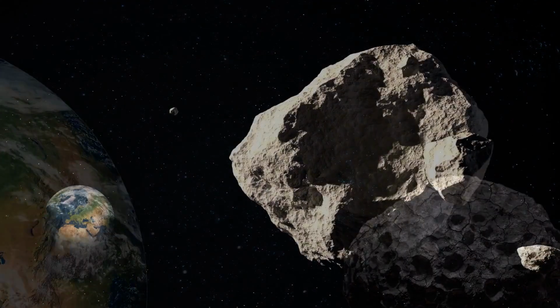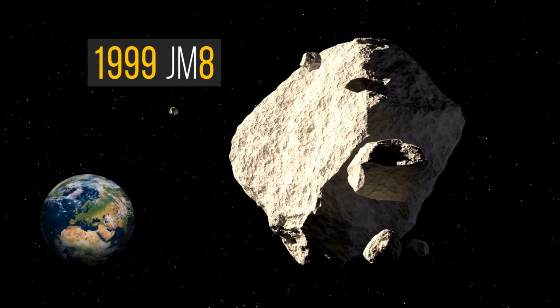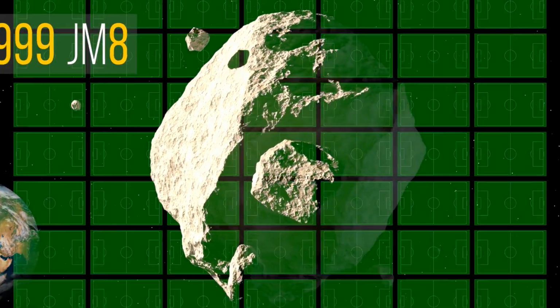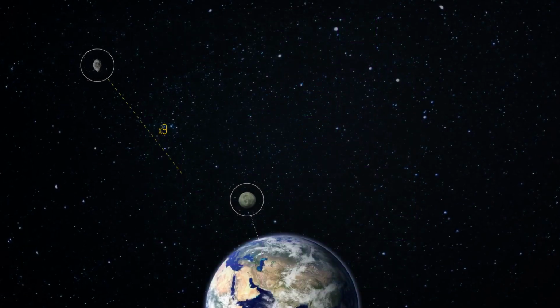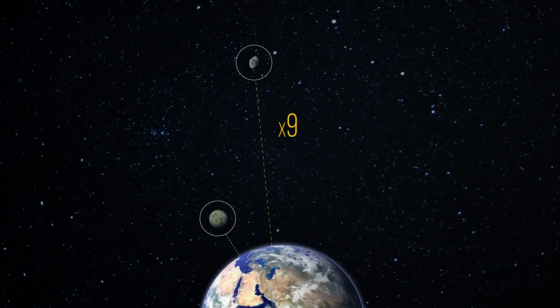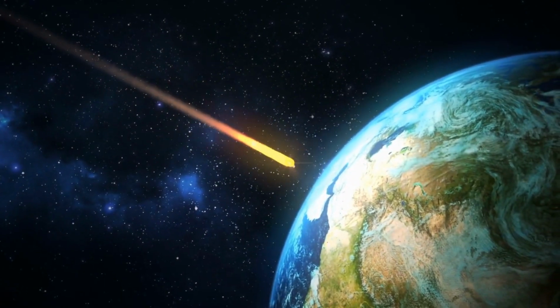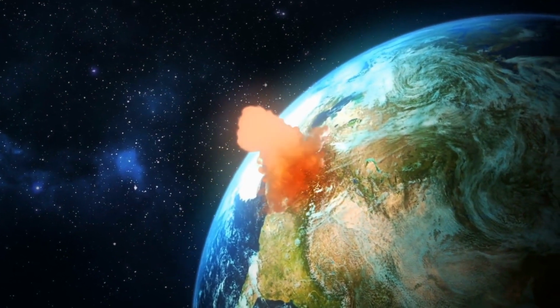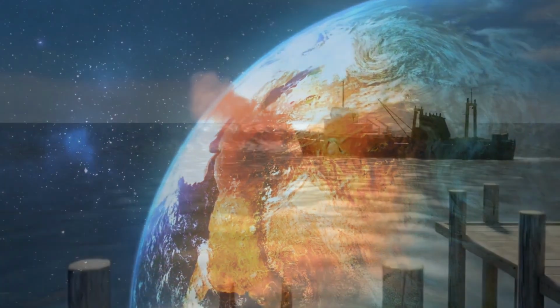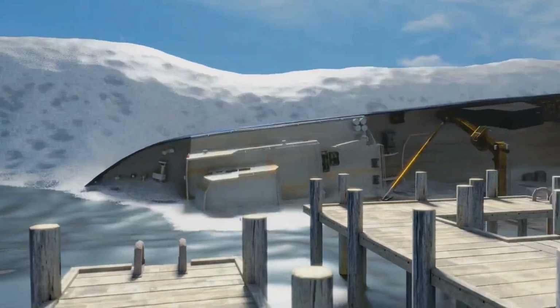But the largest, potentially hazardous asteroid is the 1999 JM8. It's about the size of 77 soccer fields. It passes by Earth at 9 lunar distances. Its closest approach to our planet will happen in August 2137. If such a meteorite were to hit Earth, an entire continent could be wiped out. The rest of the world would experience massive tsunamis, but would survive the event.